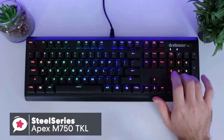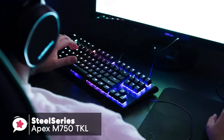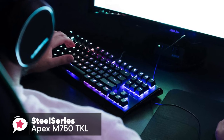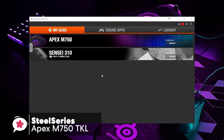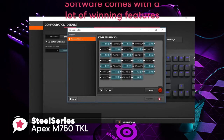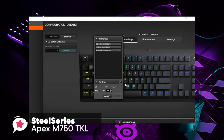And as a result, the keys are definitely nice and clicky and have a quick reaction time. Whether typing or in-game, keys are quick to register, and there was no noticeable lag between key press and action, even when using macro-assigned keys. When it comes down to customization, the SteelSeries Engine software comes with a lot of winning features, which enables you to configure tasks such as polling rate, key rollover toggle, and key repeat should you wish to use them.